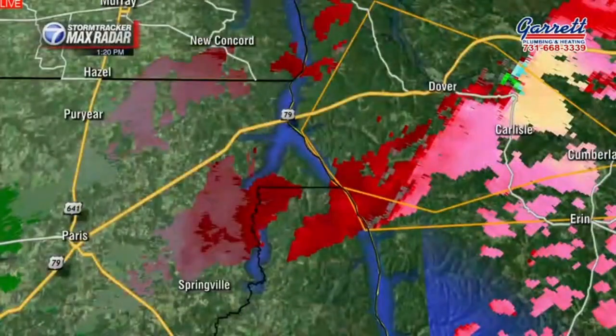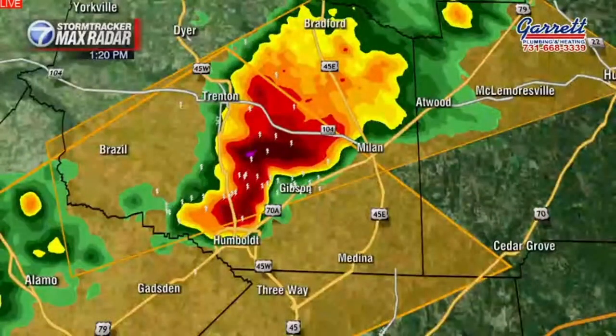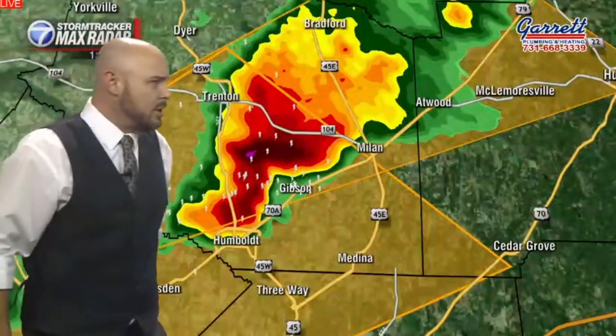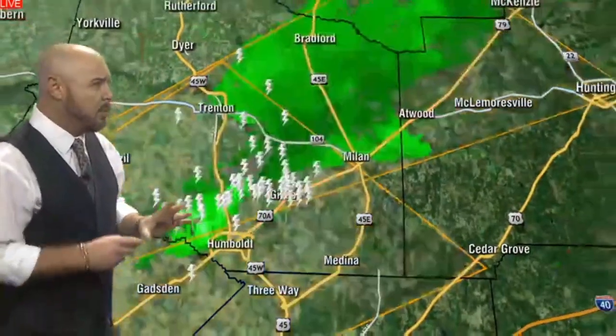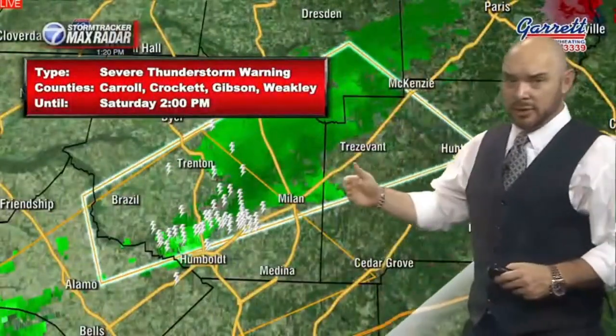Let's do a quick recap here. There's our storm heading for Gibson right now. It's just north of Humboldt. If there was a little bit of rotation, it's right here. This storm is just north of 70, and it is tracking off to the east. Again, we got this little inflow notch here, but when we look deep inside the storm, we see very little rotation. That's why it's not a tornado warning.